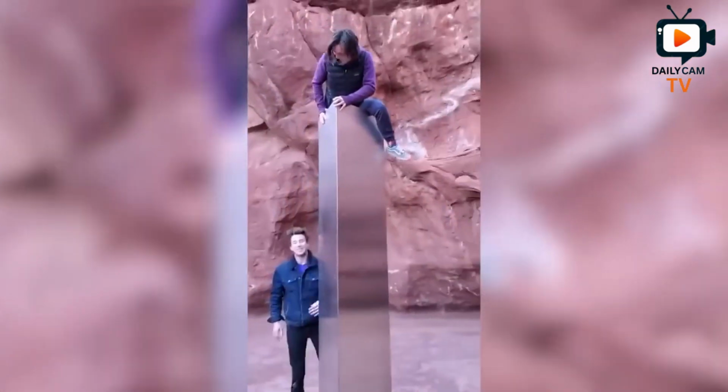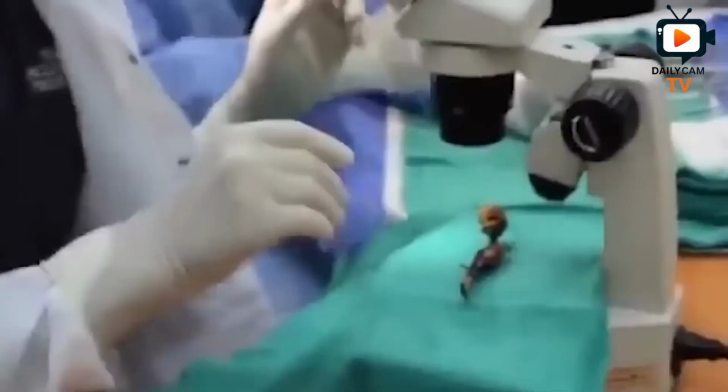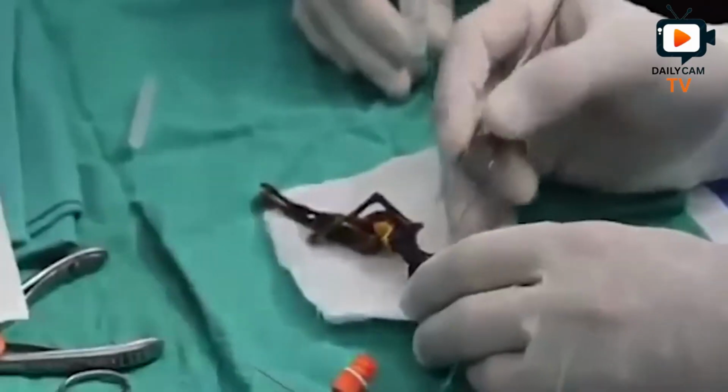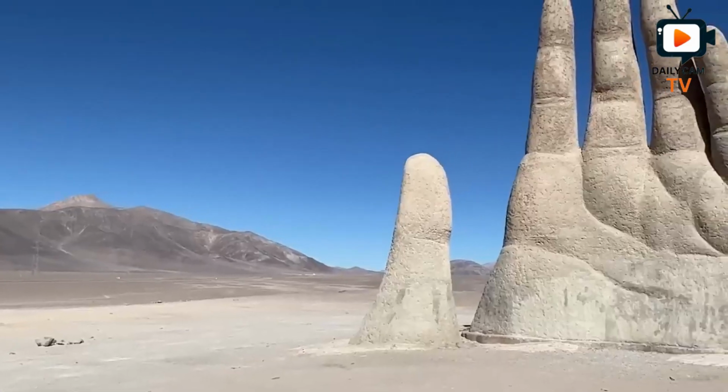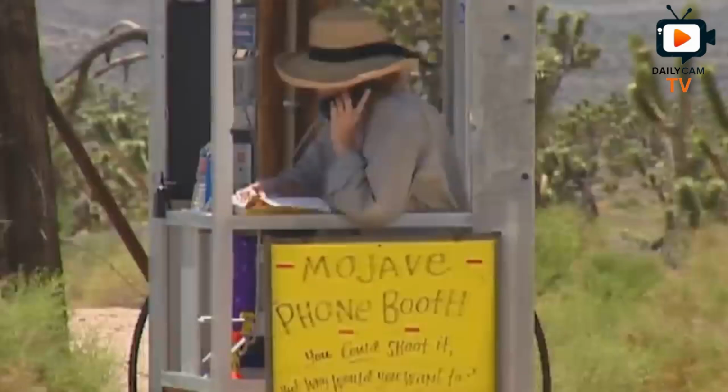Deserts are vast, silent, and unforgiving. But beneath the endless sand and burning sun, secrets have been waiting for centuries. Strange objects buried in isolation. Ancient remains where no civilization should have existed. And discoveries that simply don't make sense.